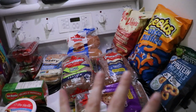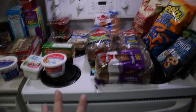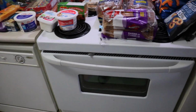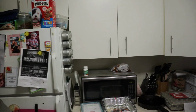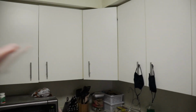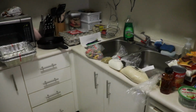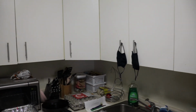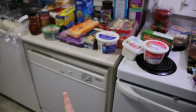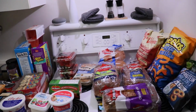All right, so we're gonna start over here. Now, first of all, I do get quite jealous when I watch other people's cooking videos because their kitchens are so nice. Mine, not so much. There it is. It's messy. It's not contemporary at all, but it gets the job done. We rent. I'm not investing in new cupboards for a house that I don't own. So it is what it is. We've got the microwave, we've got the dishwasher, so grateful for that, and we've got a stove. It's nothing fancy, it gets the job done.